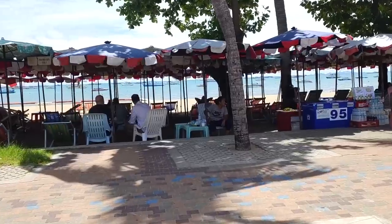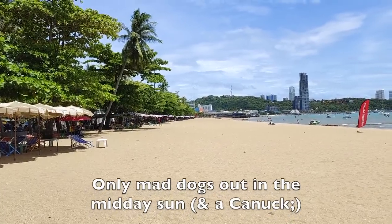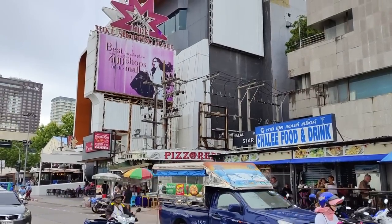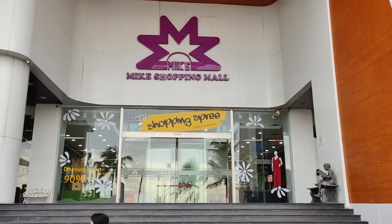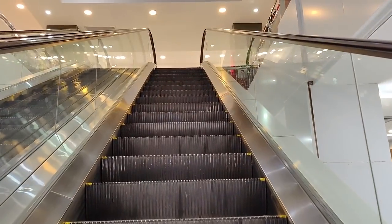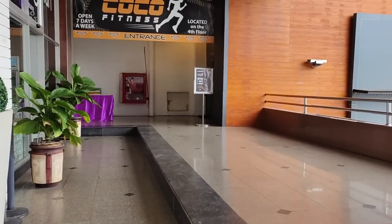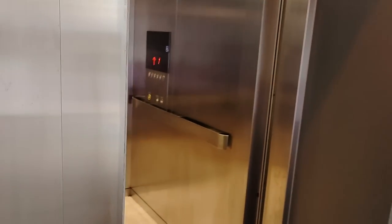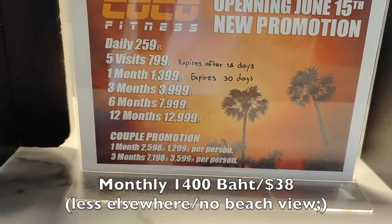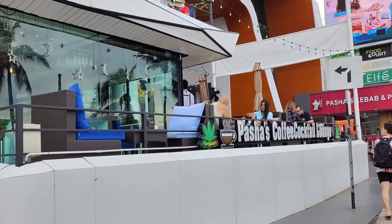And just like that, we're on Beach Road. And the old Mike Shopping Mall is still here. Let's have a look. Pretty much exactly as I remember it from years ago. Okay, apparently the fitness is open, but you have to take a lift. Coco. Still open and a great view to work out at. So 1 month, $13.99. Okay, thank you. Coco Fitness, and Mike Shopping Mall, and Pasha's Coffee Cocktail Lounge.